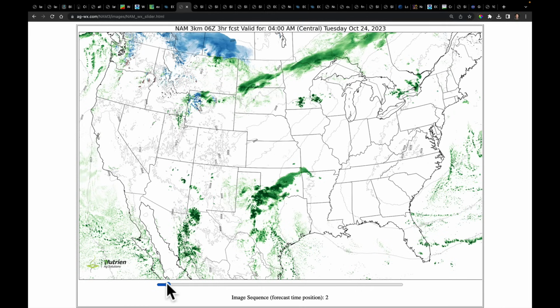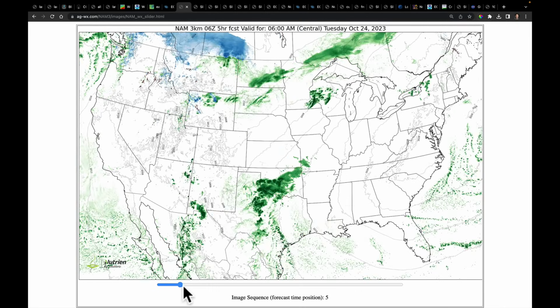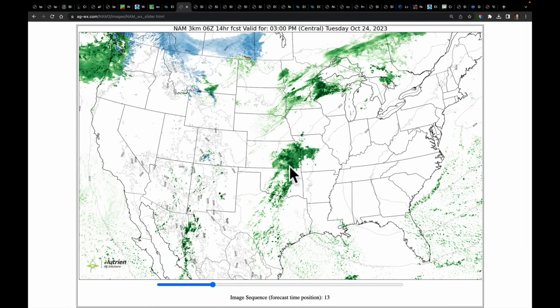So this was early this morning here. And as we play forward throughout the day on Tuesday, we're going to watch a shield of precipitation line itself up all around the edge of this big subtropical high. So this is what's left of Norma. If you're getting rain here in Oklahoma, Texas, Kansas, and Missouri, that's all moisture from Hurricane Norma.